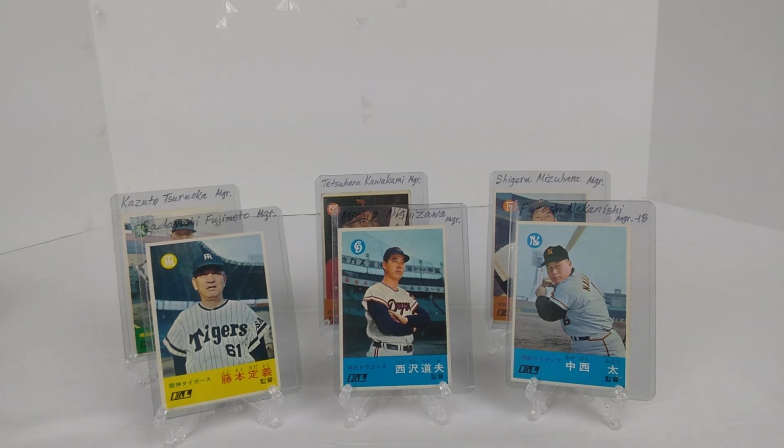Here we go. The set consists of 106 cards that are skip numbered. It contains the top three finishing teams from each of the two leagues, the Central League and the Pacific League from 1966. So that means the Giants, the Dragons, and the Tigers from the Central League, and the Hawks, Lions, and Flyers from the Pacific League.